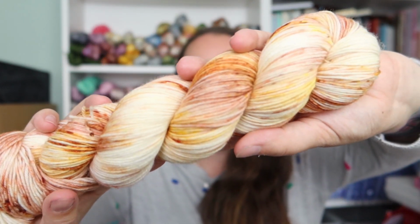Shall we start with the 8 colourways? So I have them in a box. There are, as I said, 8 colourways, and we'll do them in the order that I've kind of had in my head for them. So we start off with Frodo Baggins.